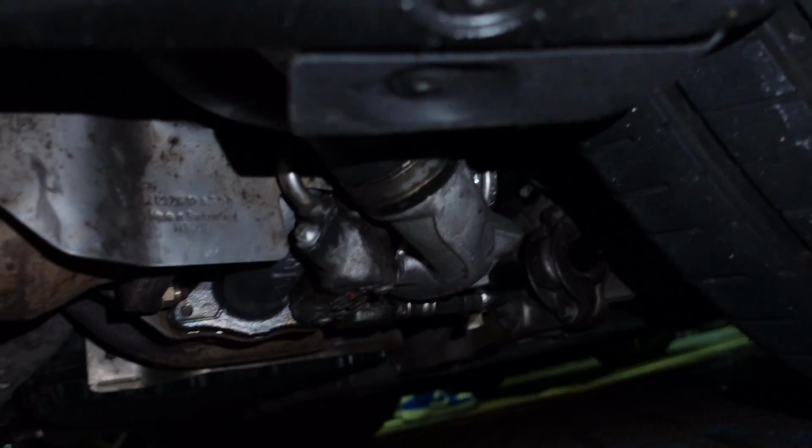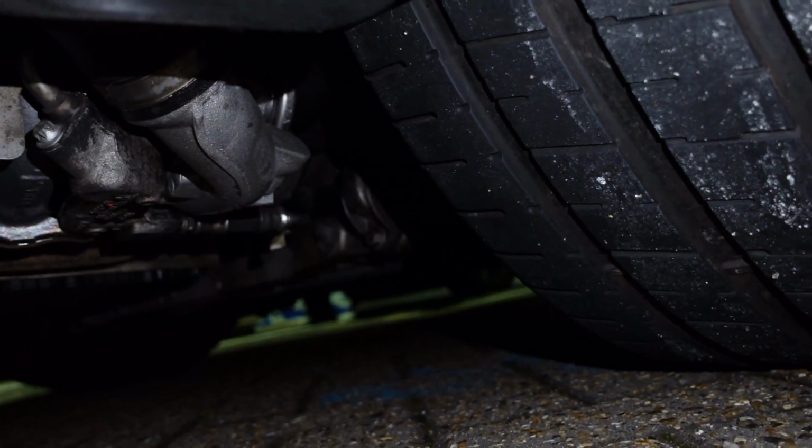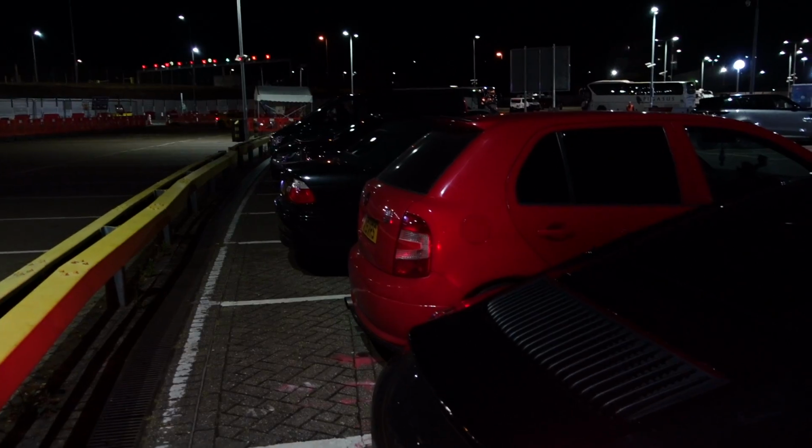So we made it to the train, and it's not good news. We've got a water leak. Been parked up for only a couple of seconds and she's dripping quite a bit. But it has stopped for a second. Oh no, there it goes again. But we've paid for the ticket now, so it's a bit late.